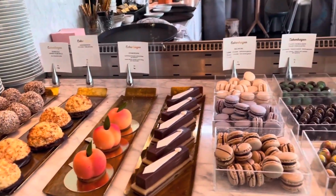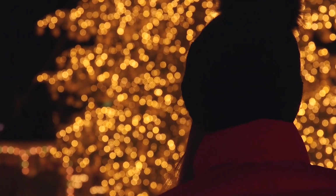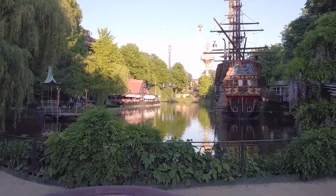So, whether you're seeking thrills, delectable food, a touch of fairy tale magic, or simply a place to relax, Tivoli Gardens is loaded with activities that you can't explore in a day. Prepare to be enchanted.